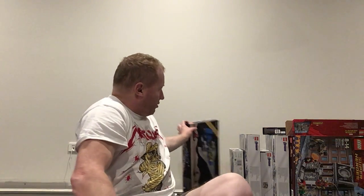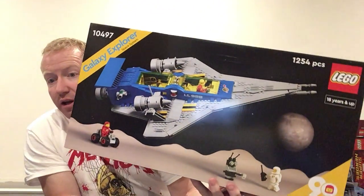Then we have one of the most recent additions, the new 90th anniversary Galaxy Explorer. I've got two of the originals in bits that are missing lots and lots of parts. One's kind of just the base of it, and the other's missing a few other bits. So I should be able to combine both of them into making a really good vintage Galaxy Explorer. But I wanted to get this one. I might get another so I can build the 918 and the 924 sets. I think they are.